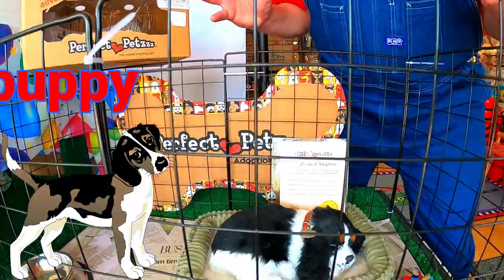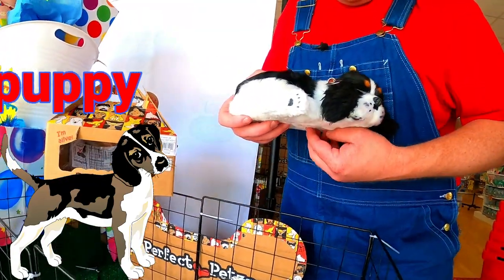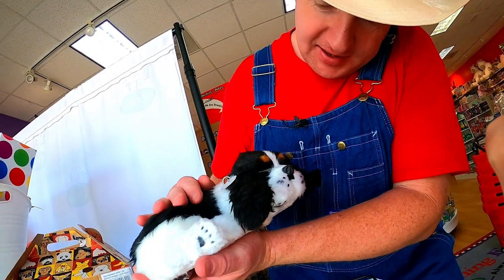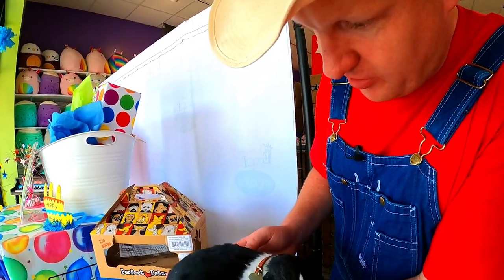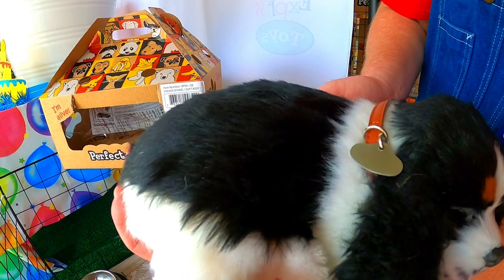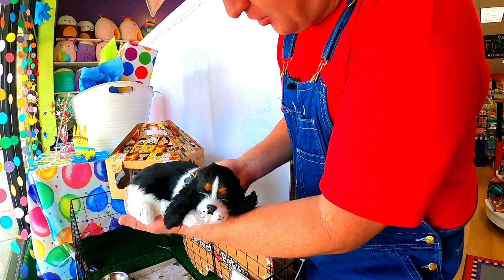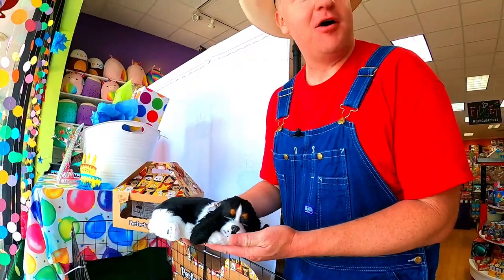Oh, this puppy, this thing looks real. Hey there, puppy. Hey there. Wow, that is so cool. Hey there, buddy. Wakey, wakey, eggs and bakey. Are you awake? Hey guys, look, it's breathing. You see that? How cool is that? Look, you see its tummy going up and down? How neat is that? Oh, such a sweet puppy. Hope you're having a good nap. Well, it is so cool. Wow. Perfect pets. Awesome.